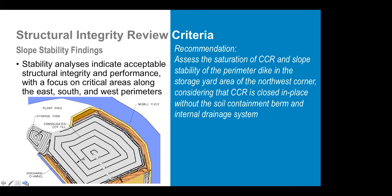that area does not include the removal of ash material adjacent to the perimeter dike, and it does not include the internal drainage system. Consequently, one of our recommendations is to look into that more from the standpoint of establishing its performance and confirming acceptable factors of safety, so that in looking at future conditions, looking at monitoring conditions as this area takes shape, the expected performance is established.